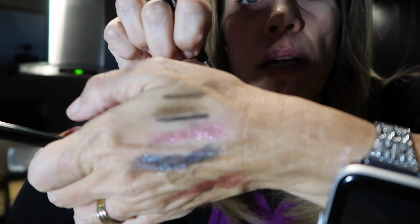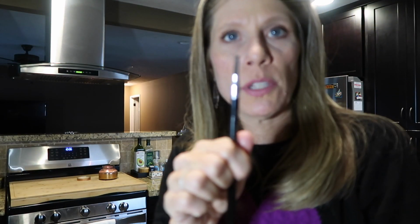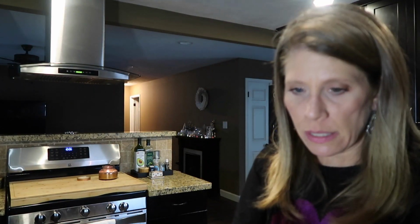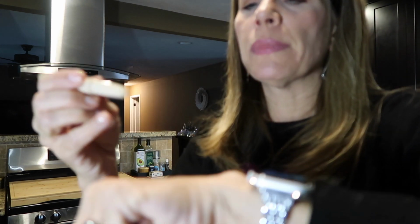So I have used this already. I used it yesterday, and it is a universal brow color. I'm just not used to having darker brows, and it did give me a little bit of a darker brow than I'm used to. I think I just need to practice with it. It is this top one here. It is a taupey neutral color. It does have the spoolie on the end. I like that. And then we have the highlighter.